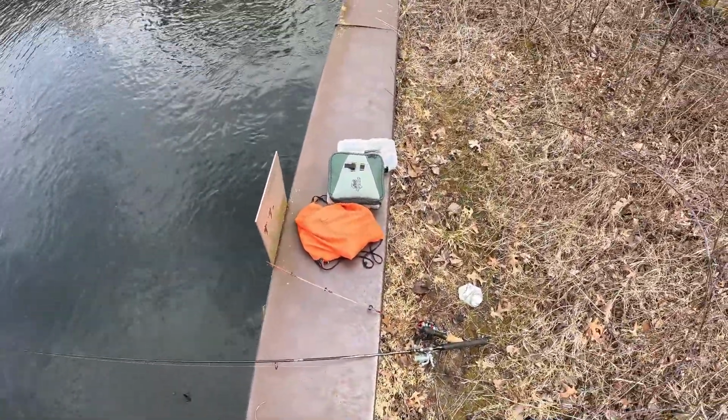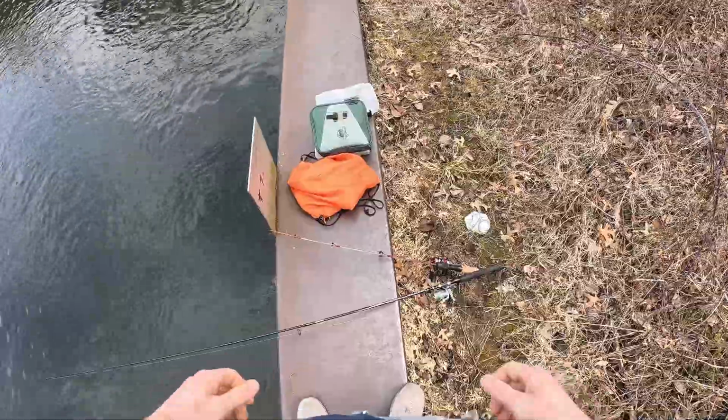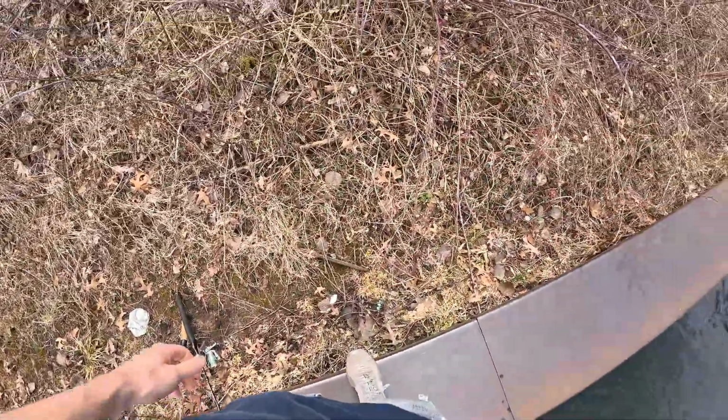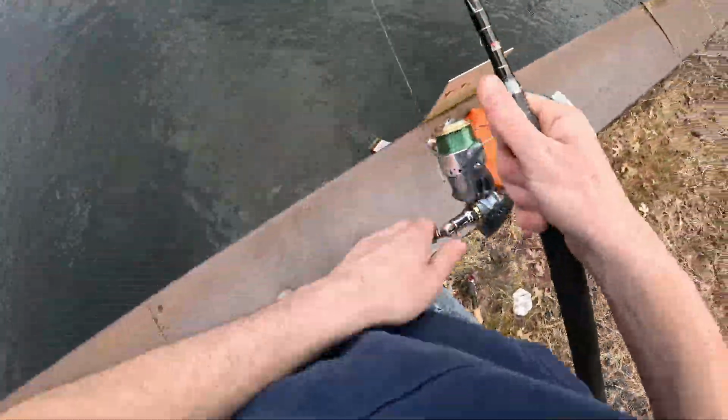I do not see any more on me. So far I've pulled 11 wood ticks off of my body. None of them attached yet, so we're good. But it's not very cool. Anyways, back to fishing. Just thought I would share that with you guys.